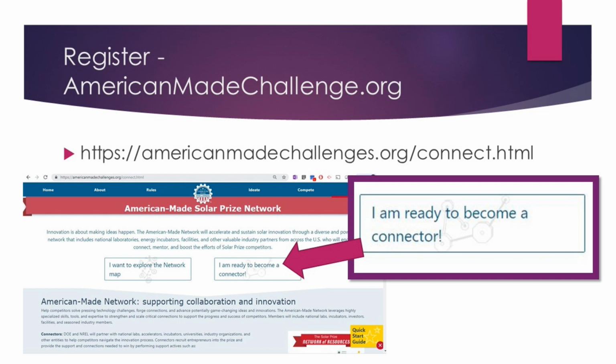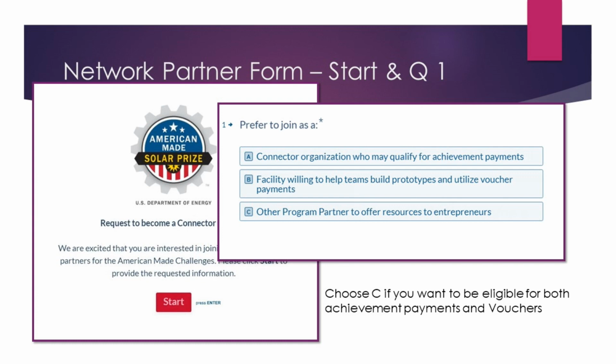And then if you go to the link connect, you click this button, I'm ready to become a connector, and then it's going to take you to this screen right here. It's going to say request to become a connector partner, and you just want to click the start button. And then the first question they're going to ask you is, I prefer to join as A, a connector organization who may qualify for achievement payments, B, a facility willing to help teams build prototypes and utilize voucher payments, or C, other program partner to offer resources to entrepreneurs.